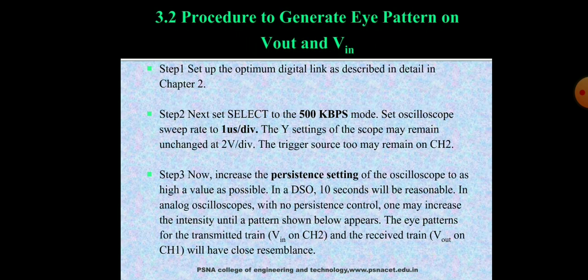In this slide, we are going to see the procedure to generate the eye pattern on V out and V in. The first experiment will be to set up the eye pattern for the input V in and the output V out of the optical fiber digital link after initially setting up the basic digital link for optimum performance.